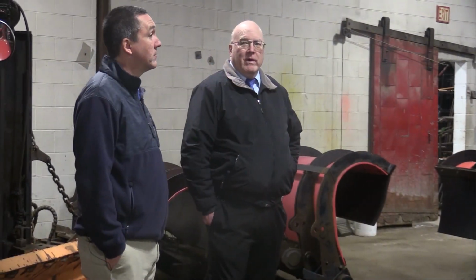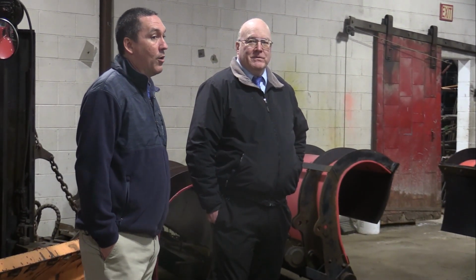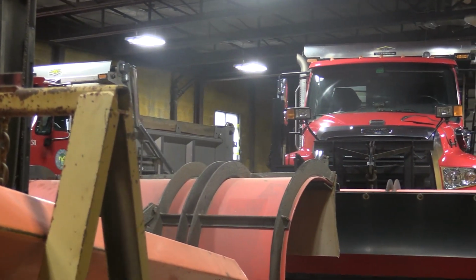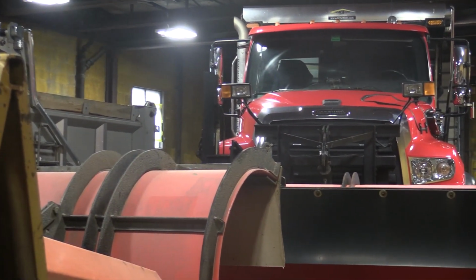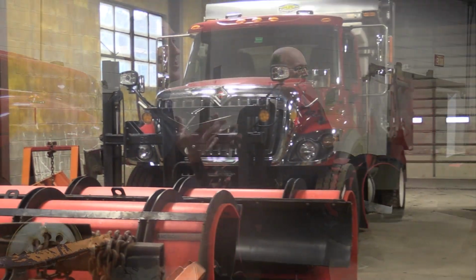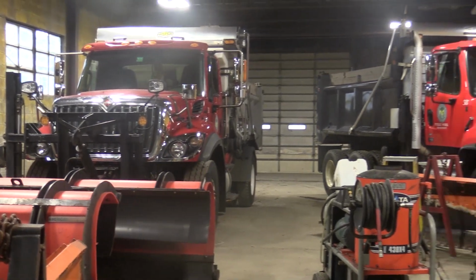Yeah, and we go through quite a few cutting edges in the wintertime because it's called friction, right? It's called friction. Yeah, it's not kind to the plow or the pavement. At any rate, so this is one of our 2 garage bays for parking vehicles and equipment.